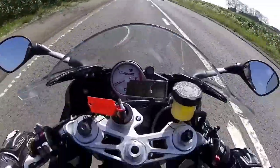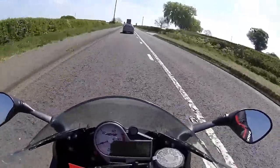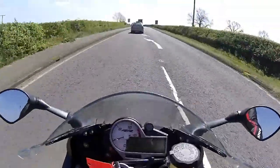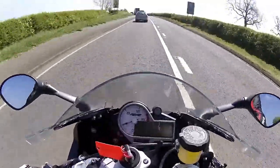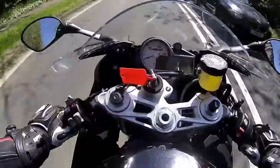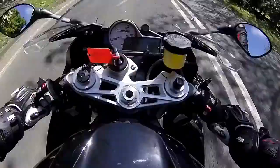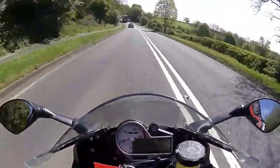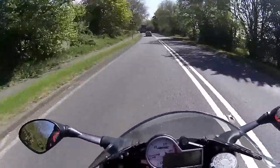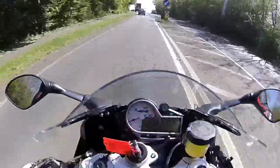Now, this bike's got all the toys, all the electronics. It started the ball rolling, was it 2010, with all the electronics on a bike like this. This one still has them. Again, first observations of what you look at when you're riding. There's nothing special here. I suppose you don't look at that when you're riding. It's about the riding experience and how it feels, etc. Well, let's see if we can take this right hand bend just here.